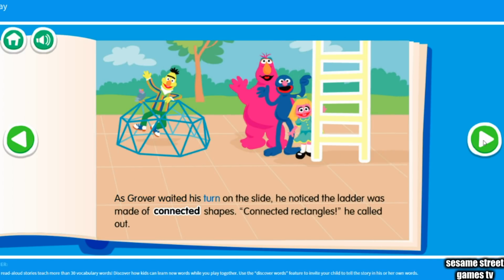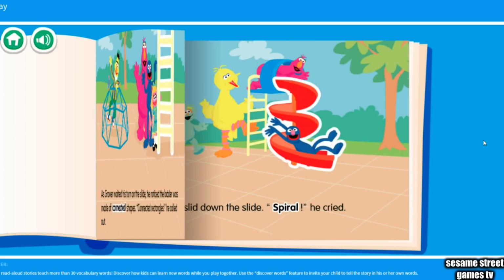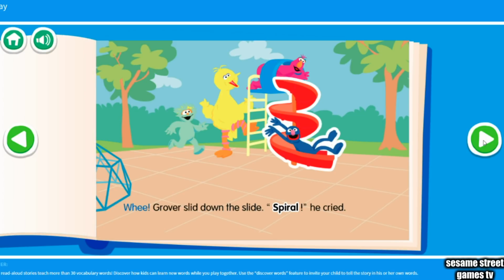As Grover waited his turn on the slide, he noticed the ladder was made of connected shapes. Connected rectangles, he called out. Whee! Grover slid down the slide. Spiral, he cried.